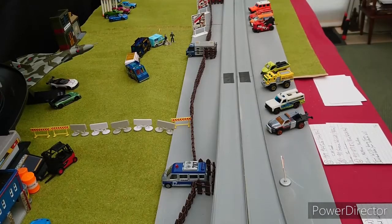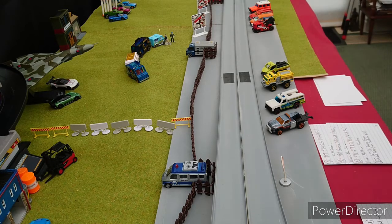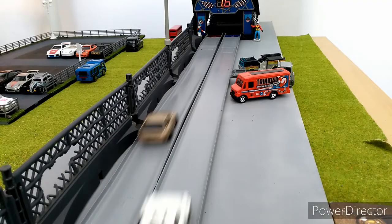Now, final pairing. The eagerly awaited Jason off. Black 13, lucky for some, had the lane choice and has chosen to run on the blue lane. Jason from Toon Tracks in the gold car will be on the red lane to start off with. Wow, and Jason from Toon Tracks takes an early lead with a 1.9.